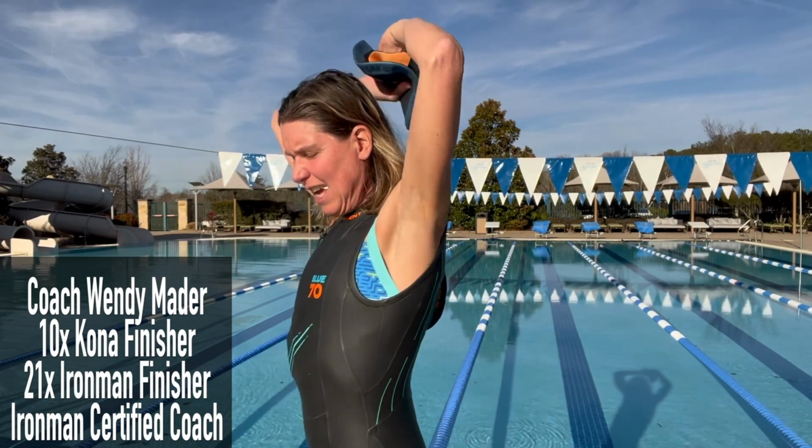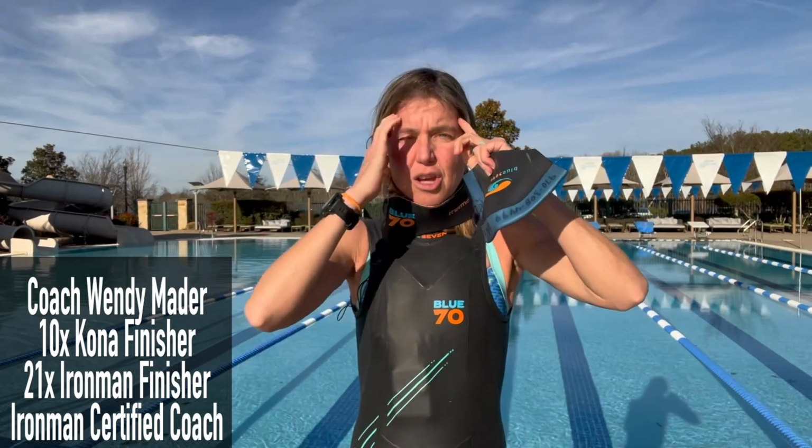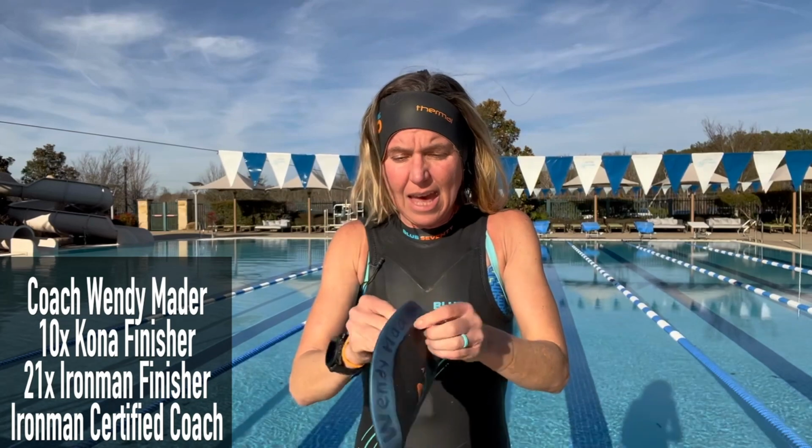And I really like the way the wetsuits fit me. I've tried other brands such as Xterra, Aquasphere, and Orca, and BLUE70 just fits me really well. They also have a skull cap and ear warmers, so depending on the water temperature, I may use something underneath my swim cap, such as the ear warmers and or the skull cap. Again, I've had this one since 2008.